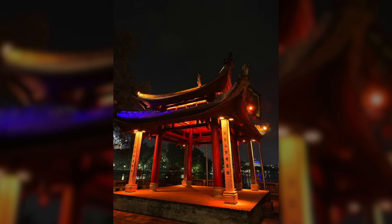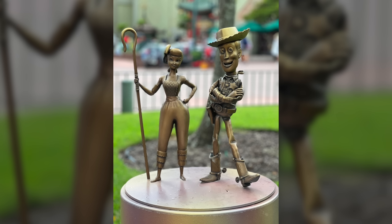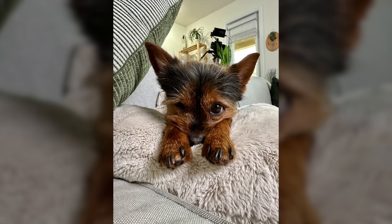Now, when it comes to the 3X telephoto, it's the exact same camera that's on the iPhone 13 Pro and 13 Pro Max, which is not a bad thing. There are minor differences, but it all comes down to processing, such as colors, dynamic range, and sharpness. All in all, the photos are great, but still not the best.